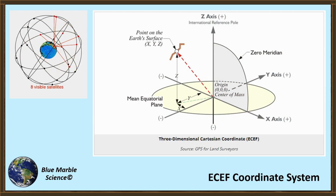GPS is an amazing system. Our GPS receivers look for signals from the satellites, and when the receiver can see at least 4 of those satellites, by knowing the position of the satellite itself, and by measuring the length of time it takes the radio signal to travel from the satellite to the receiver, the receiver can determine exactly how far it is away from each of the satellites. Now, knowing that through a process known as trilateration, the GPS receiver can then pinpoint its location. Sounds simple, but there's a lot more to it than that.